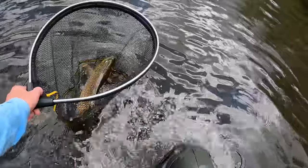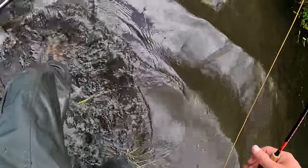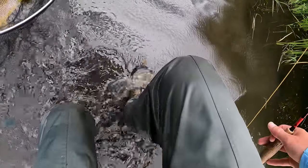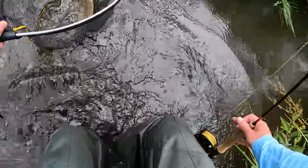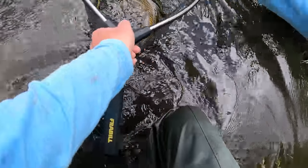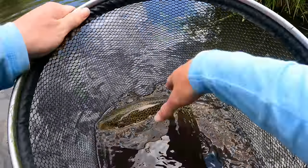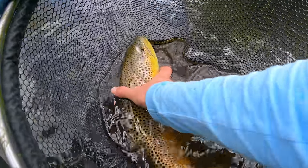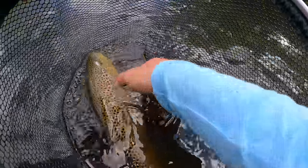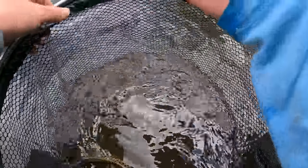Oh yeah. I can't believe he actually ate. And I got him, man. Beautiful colors on him. Look at this. Unreal. He's a hefty guy. Big head to him. That's a giant. Let's see if I can get this dry fly out.